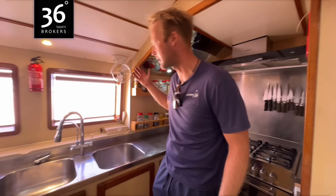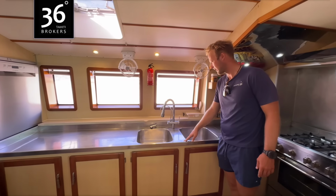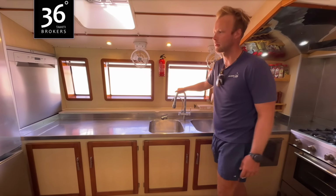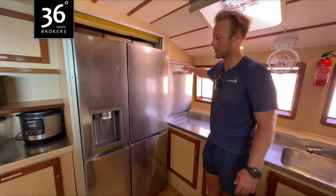There's also the fans. There's a view outside. There's a nice big sink here, and all the water you have in every sink on the boat is drinkable. They're all connected to the water tanks. So yeah, that's very nice. And there's a big dishwasher.